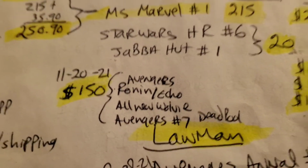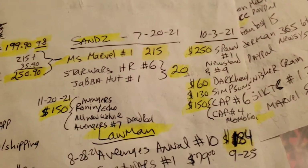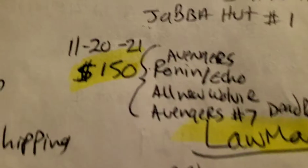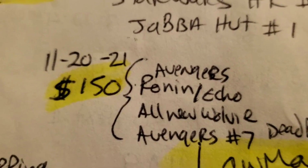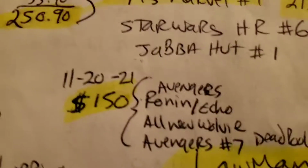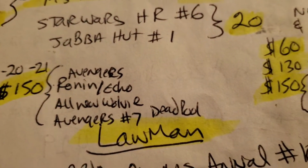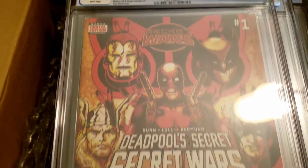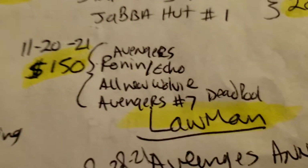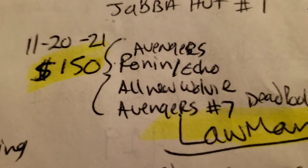However, everything else is like, man, on point. $150 for this lot. I think he threw this in as a freebie. That was a different Deadpool. But I'm pretty sure this one was a freebie. Came back as a 9.8. Look at the books that were in there, though.